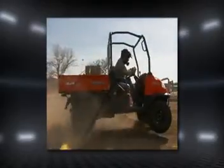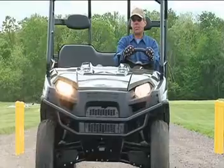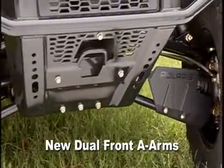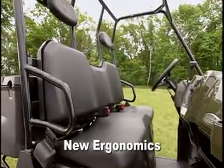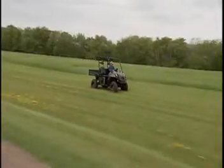Year after year in rugged head-to-head competition, the Kubota has fallen short of the Polaris Ranger. For 2009, Ranger has added new dual front A-arms for a smoother ride and 50% easier steering, a tough new front end, and new work-enabling ergonomics. Let's put those new features to the test in the Ranger Rodeo.